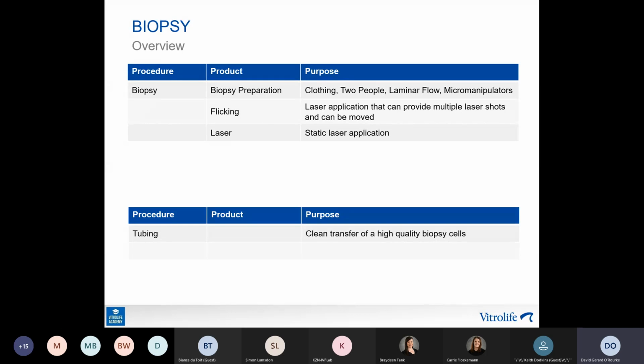The tubing is a highly accurate procedure that should be performed with 2 people, and it should be performed slowly with all of the clothing on to make sure that there's no cross-contamination. So we're providing the highest possible quality samples to our testing laboratory so we can get the highest possible results from these tests.